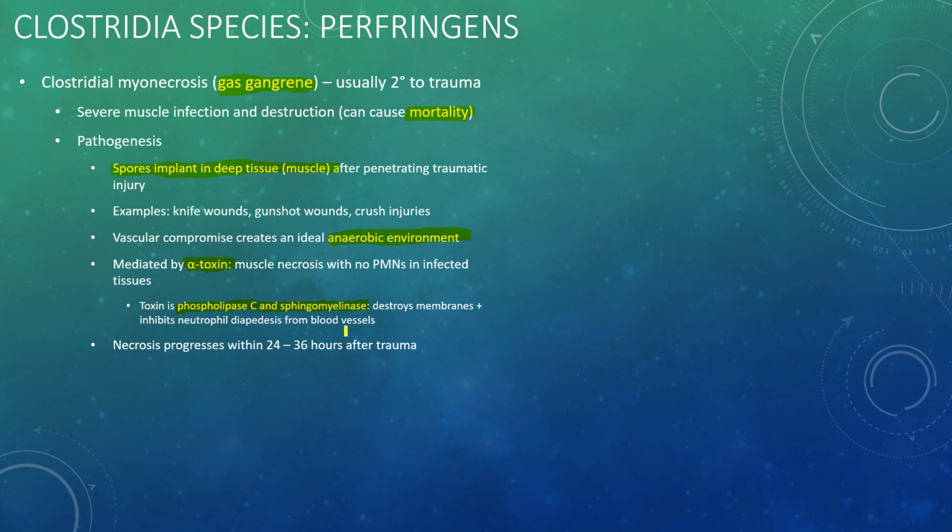Necrosis progresses within 24 to 36 hours after trauma. So it happens usually within 1 to 1.5 days after the trauma occurs. What is the clinical presentation? Sudden onset of severe pain at the trauma surgery site, 24 to 36 hours later. So severe pain, sudden onset.